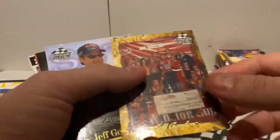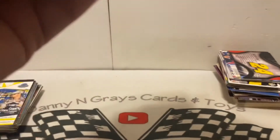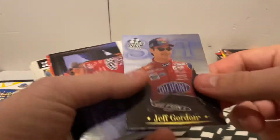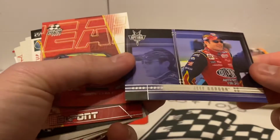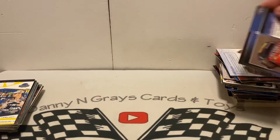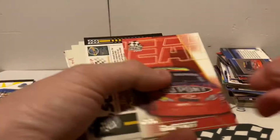And there's another one. I think one of those are gold. Oh, they're all gold. Sorry, guys. They're gold versions. Stealth 01 there. And then Optima 2002. For some reason, that car just looks so familiar. I don't know why. I feel like I have it, but I don't know.